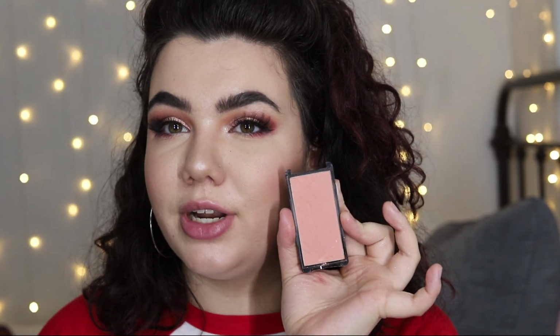So mine has obviously been very loved. This is the shade Just Natural. It's a very pretty peachy blush. These retail for $6. These blushes are super blendable. You're not going to run into looking like a clown because you get too much pigment right off the bat. They're very, very workable for beginners.